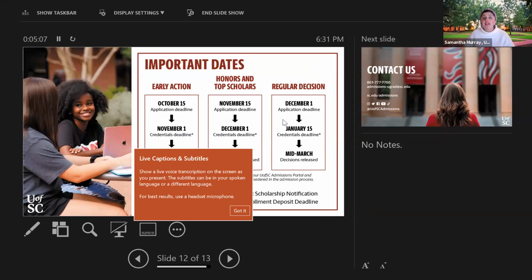And these are just some important dates to remember. Our October 15th application deadline has passed for early action, but students still have time to apply regular decision. They have until December 1st to submit their general application to the university. They have until January 15th to complete all of their credentials and get everything in, and then they will hear back from us in mid-March.